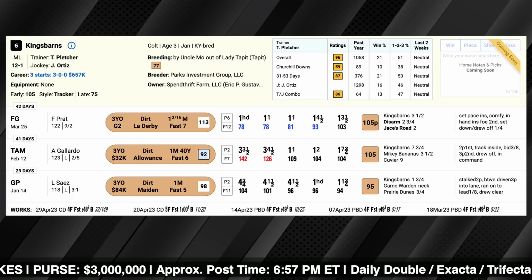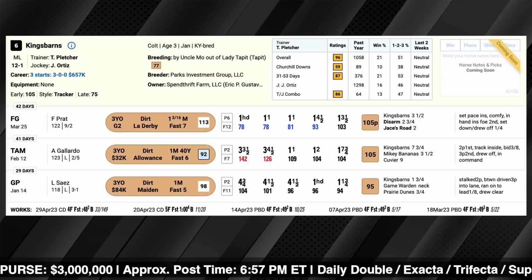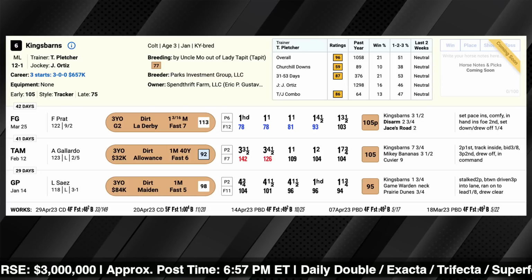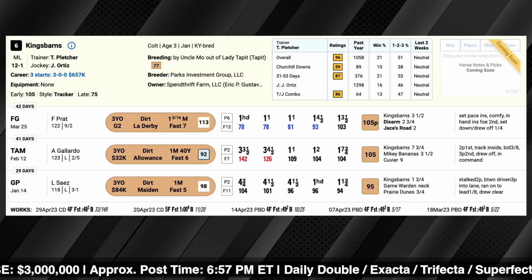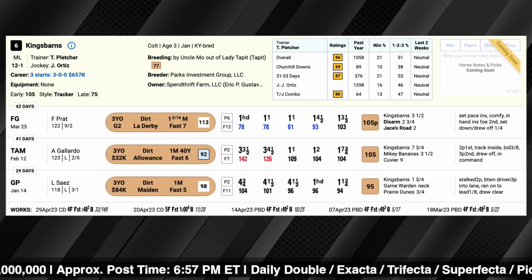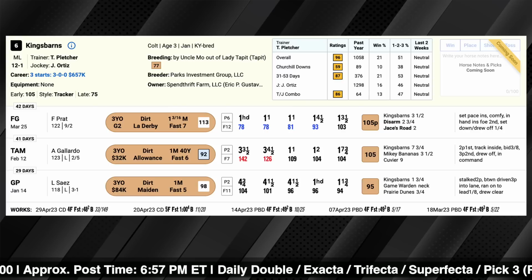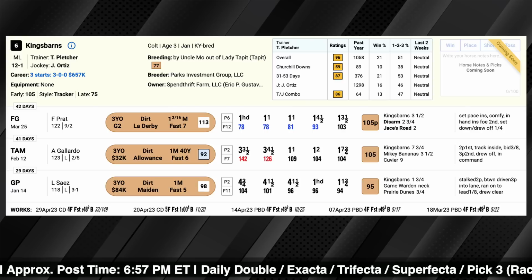He could have run faster, I would say, if he was persevered with. We saw him run that same 105 when he won the allowance race at Tampa. It's just a matter of how much faster. He's a horse who's had great trips every single time out against inferior competition, and he's just not for me in this spot. I think he's going to take too much money.